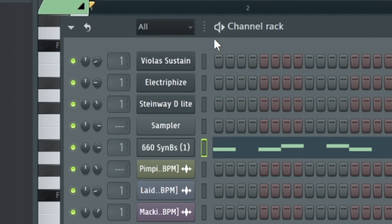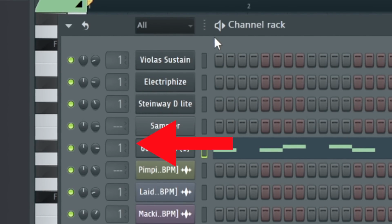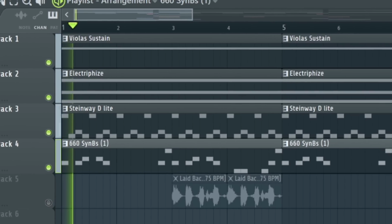After I got the sounds layered together, I routed them all to the same mixer channel and added a few lo-fi effects. I added this radio EQ preset, Vinyl by Isotope, stereo shaper, and bit crusher.